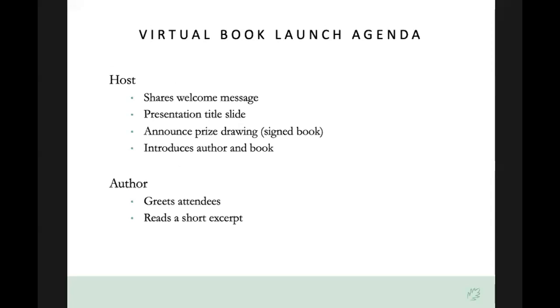And now moving into the specifics of what a virtual book launch agenda can look like. If you have a host, the host will, of course, begin the event, or if you're hosting the event yourself, you as the author will begin the event and share a welcome message with attendees. I recommend including your presentation title slide at the beginning of that event, and letting attendees know that they're able to leave questions for the author either in the Q&A section or in the comments section if you're hosting your event via Facebook Live.